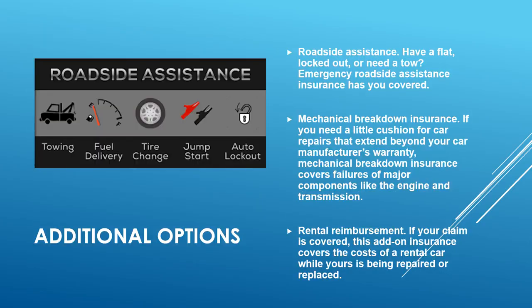Some additional options are available, and typically when you're listing the coverage of your insurance, sometimes you may feel like you don't need it because it may add another $5, $10, or $20 to your policy. But in essence, a lot of them do help. One of the most common ones is just roadside assistance.